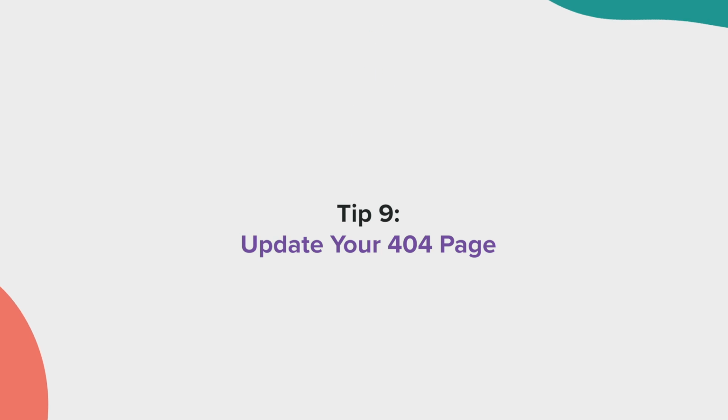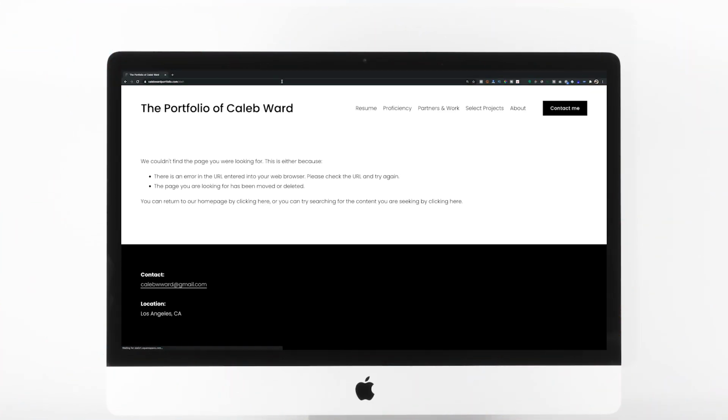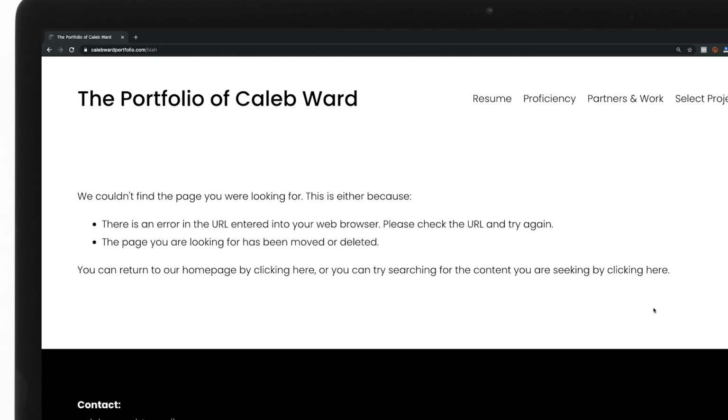Tip number 9, update your 404 page. If someone types in a URL that doesn't exist, they will land on a 404 page. The default 404 page in Squarespace is pretty boring, which means people will likely leave the page if they land on it. That's not good.